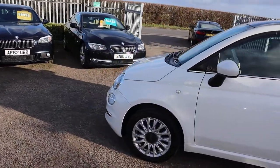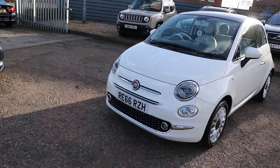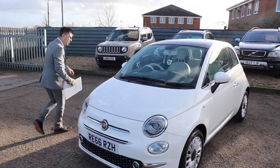It's petrol, it's manual, with gorgeous 500 alloy wheels. They're fantastic. That chrome, the contrasts around the front of the car as well, all different points, really is beautiful. Let's head to the back.